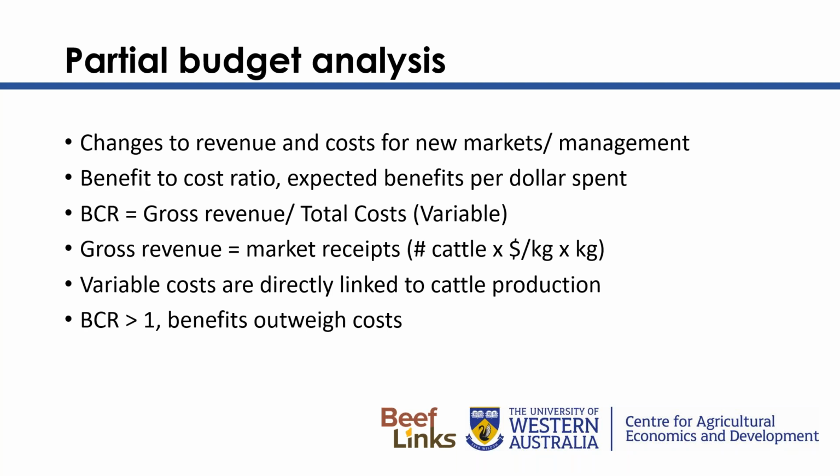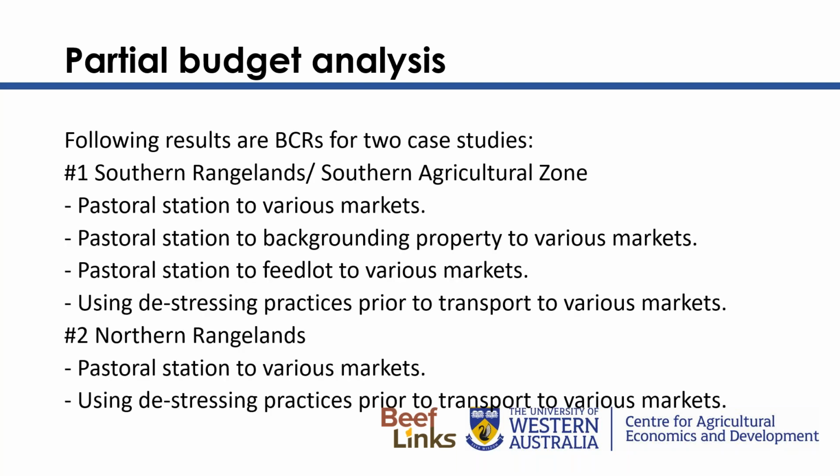And what we'll see in the next few slides is the benefit cost ratios, which if they're greater than 1, that's a tick, that's benefits outweighing the costs. So the results that I'm going to go through in the next few slides are for 2 case studies. The first one is looking at cattle moving from the southern rangelands through to the southern agricultural zone, and we're looking at benefit cost ratios from supplying direct from the station to various markets.